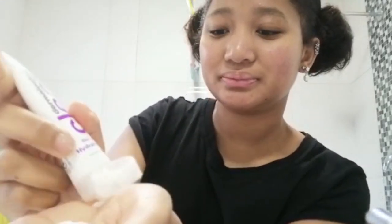Okay, so the next product is called the Skin Smoothing Hydrating Lotion, and basically it's all in the name. What it does is it hydrates your skin, making it feel good and glowy, and you can use it daily and apply it all over to your face, including your neck. So we're just going to do that. There we go. Heaven. Chin. And then the neck.